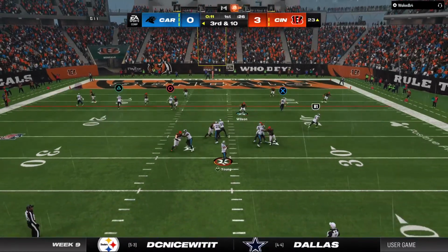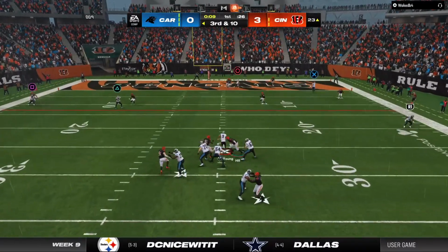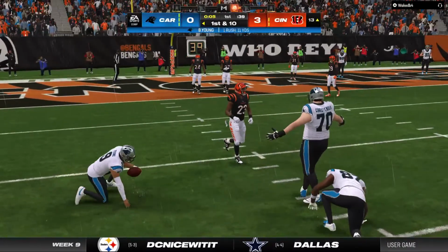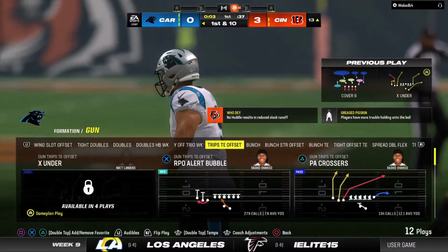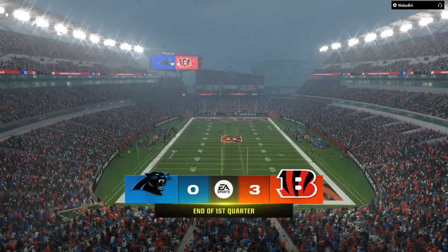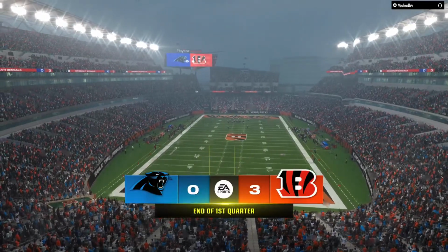It'll be Young again, and he will slide to a stop. He does have the first down. 3-0 after 1 on EA Sports.